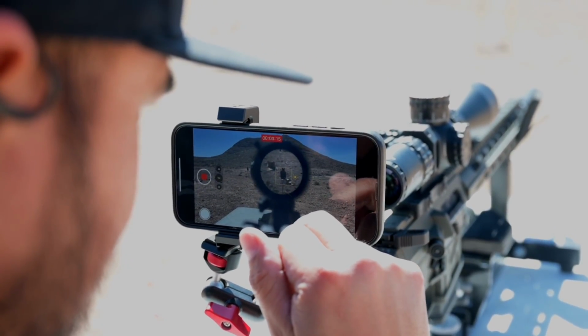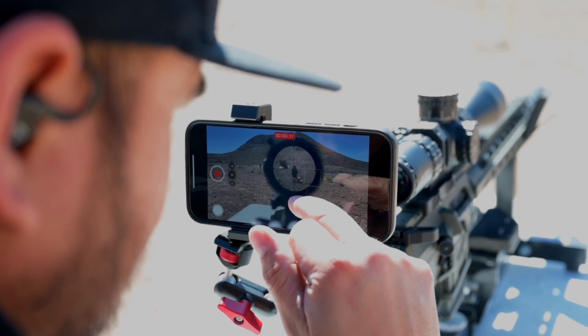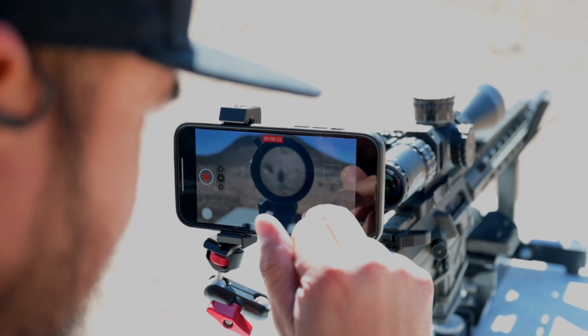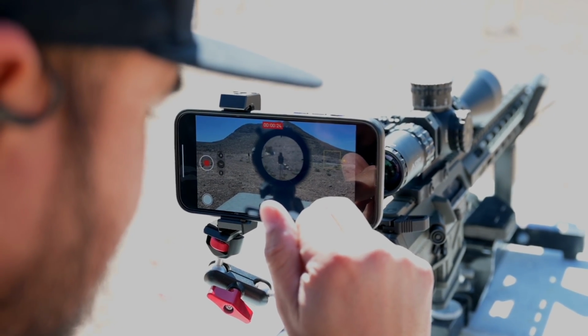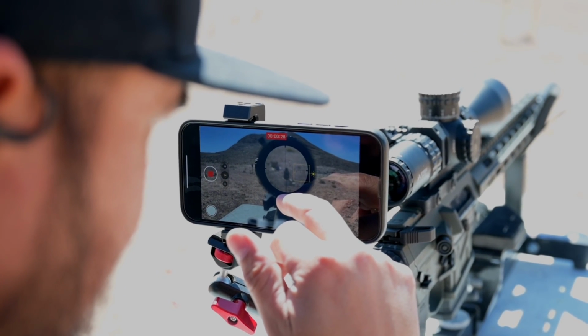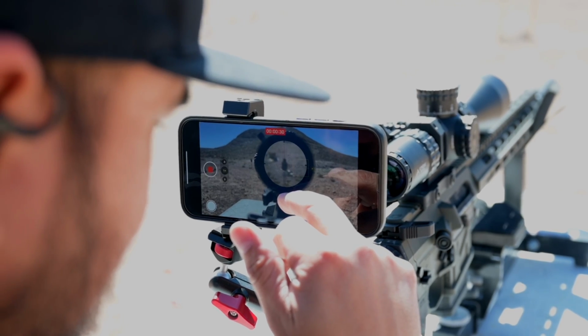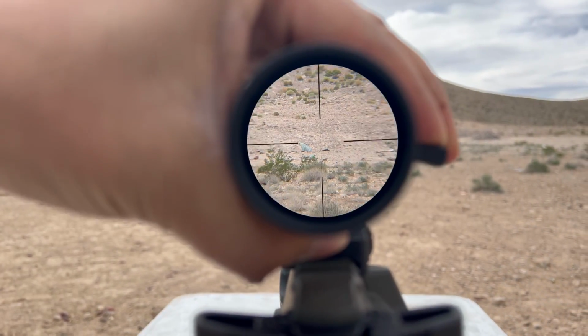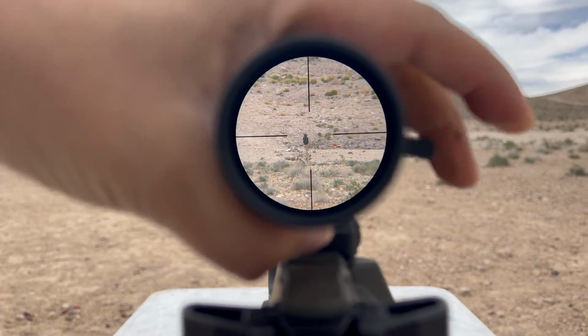Now, the last thing I want to discuss is focusing. I utilize the iPhone camera because you're able to tap and hold on the screen to lock focus. When using your iPhone with our mount, you want to lock focus at the distance your target is at. I simply click on the background away from the object and it brings everything into focus in the scope or red dot. Holding your finger down will lock the focus and make everything clear for you.